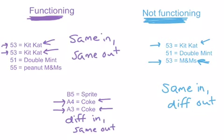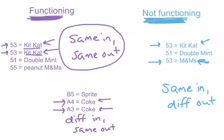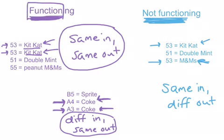So this is how I simplified this in order to remember. If we put the same thing in, the 53 and 53, we should get the same thing out, Kit Kat and Kit Kat. If I put different things in, sometimes the same thing comes out, Coke and Coke. It's not always going to be that way, but sometimes that can happen. So when this happens, we said it's functioning. We can also cut off the "ing" and just call it a function. So this would be a function.